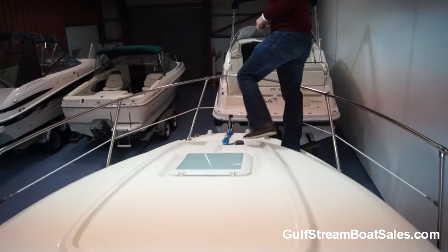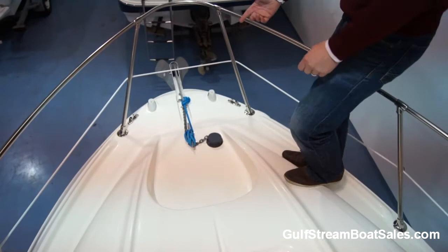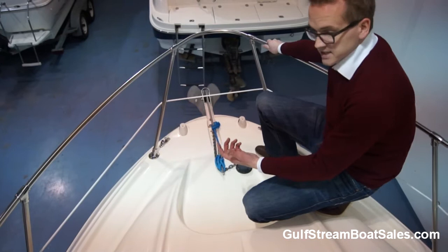So this little recessed step in right here is very good if you're sitting up here at anchor, or like I said, if you're coming up here to drop the anchor. We've just got this little rope on here securing the anchor for whenever you're towing the boat or underway. You just need to drop that off and the anchor sort of launches out over the front. Access down through this chain feeder down into the anchor locker there as well. The guardrails are nice and high around here as well, so you do feel safe up here.